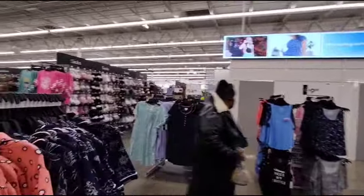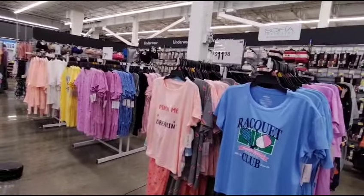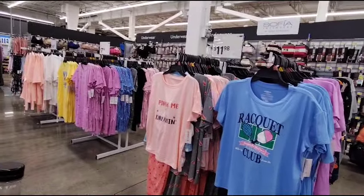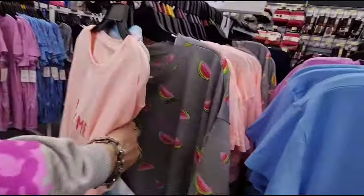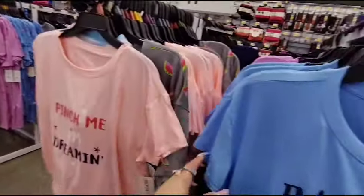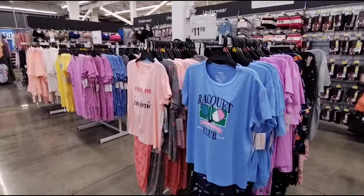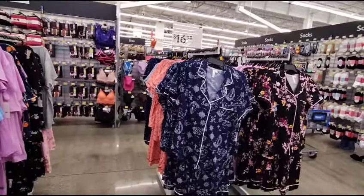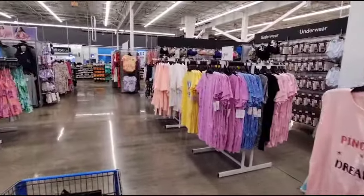They have Racket, Happiest on the Court, Pinch Me, I'm Dreaming, and they also have the Watermelon, and these are $11.98, and they're the joggers, and they're really comfortable, because these are the type I buy, so not bad, and they have these for $16.98, so Mother's Day is around the corner, so I'm just kind of giving you guys some ideas.